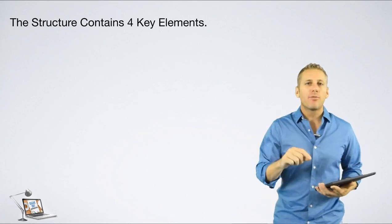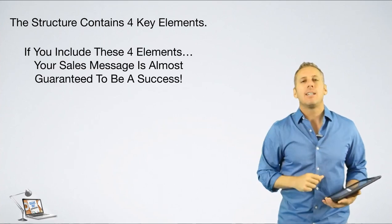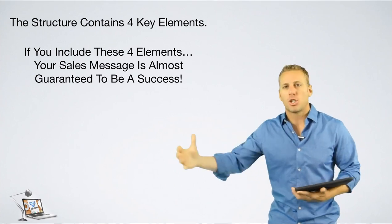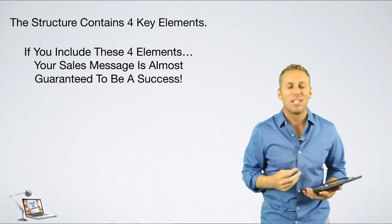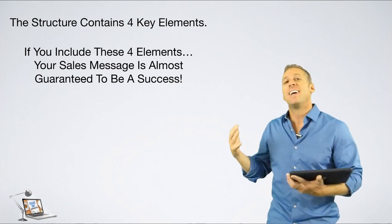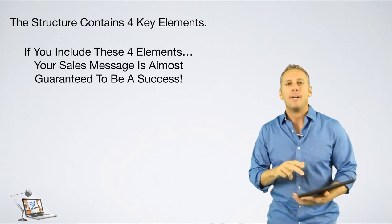And if you include these 4 elements in your sales message, it's almost guaranteed to be a success. Of course, there's some things where you gotta get the right message to the right market, but if you include these 4 things and you actually know who you're selling to and it's something they want, it's gonna work. Trust me, it will work, I promise you.